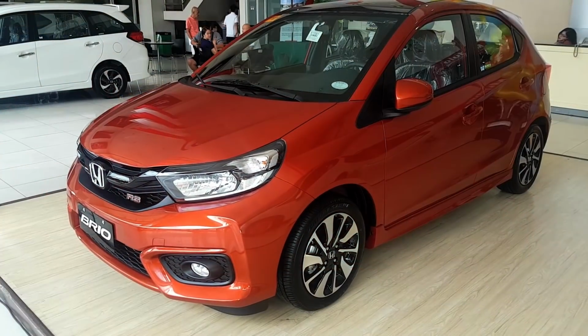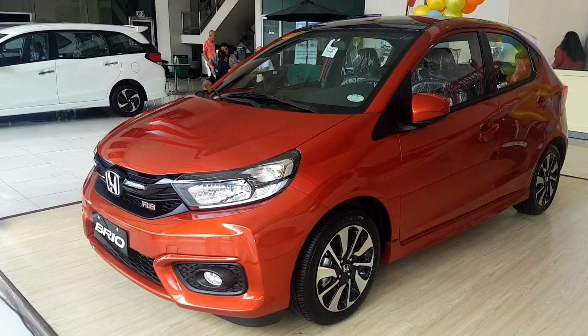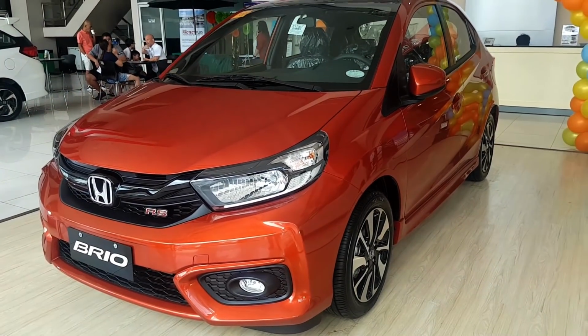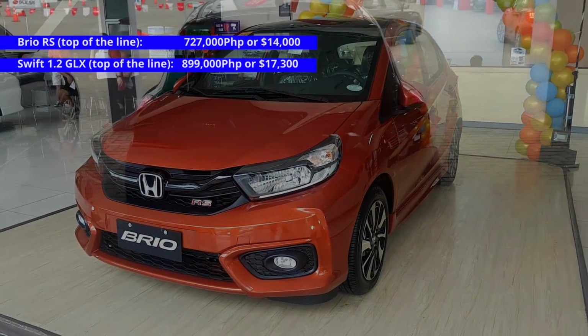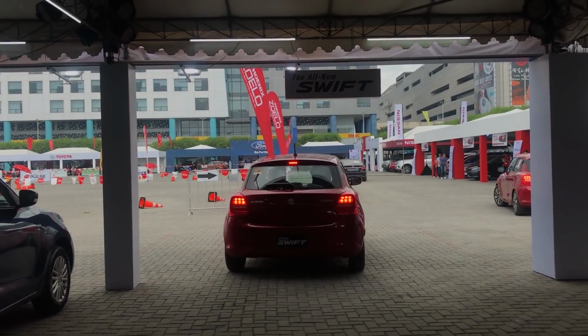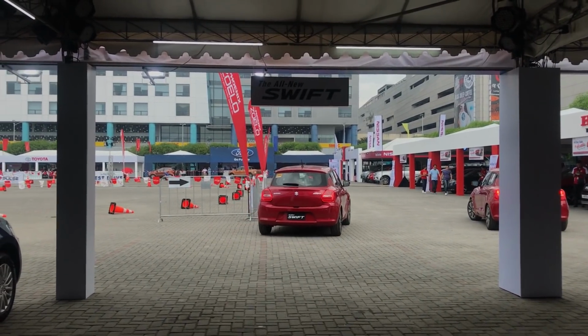I think it's the best looking car at this price point. I also like modifying cars, and I think that the Brio has a lot more potential in that department. It may have fewer features, but it's also cheaper. That's just me though. If you're looking for a compact, fuel-efficient car that looks pretty good and won't break the bank, you can't go wrong with a Swift.